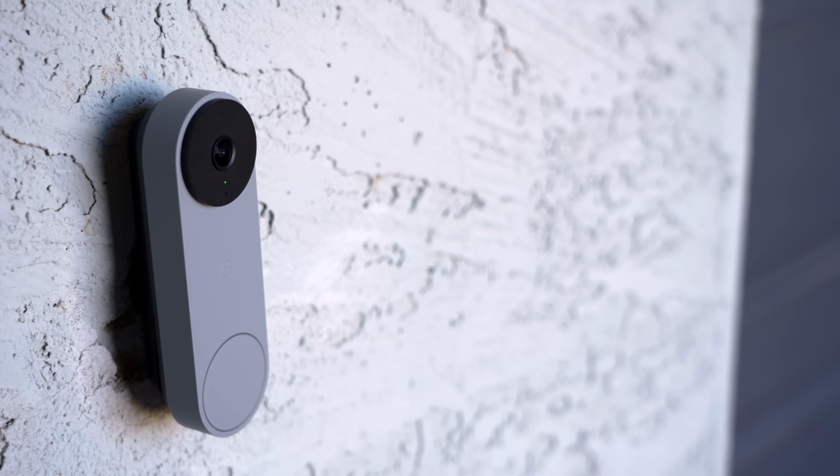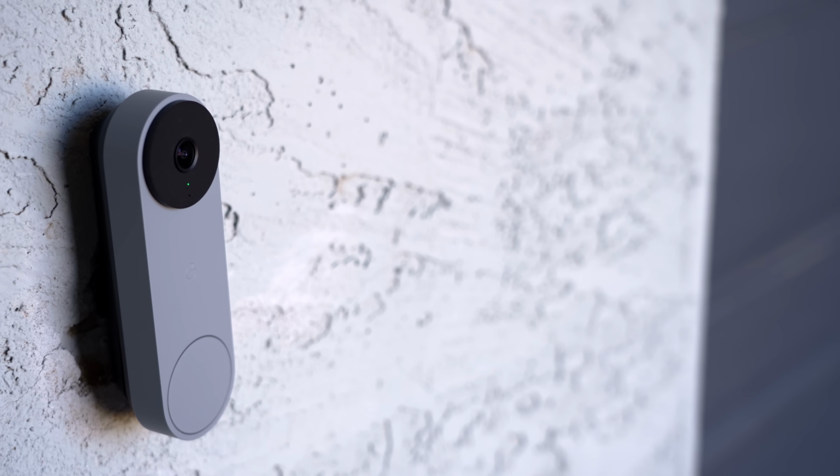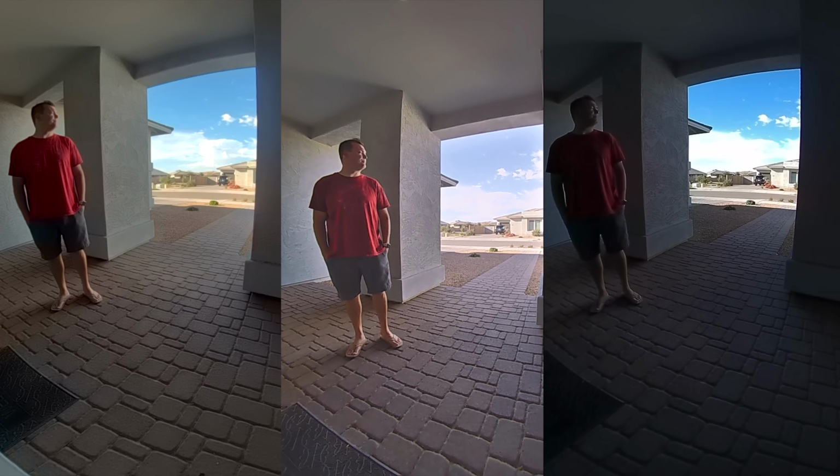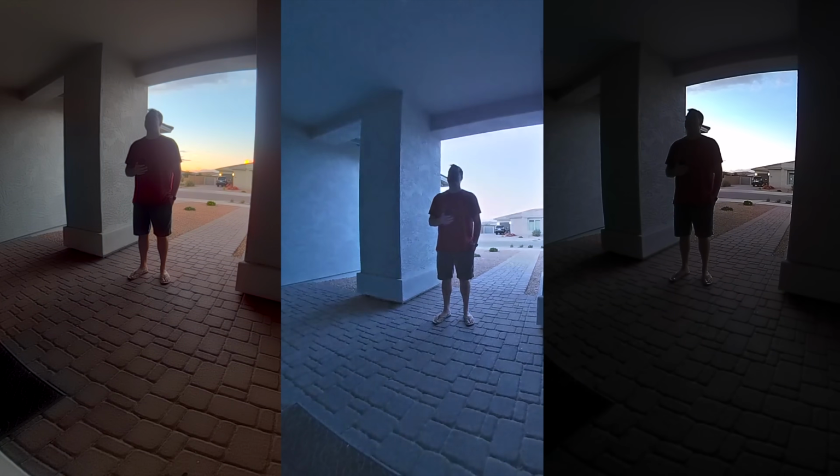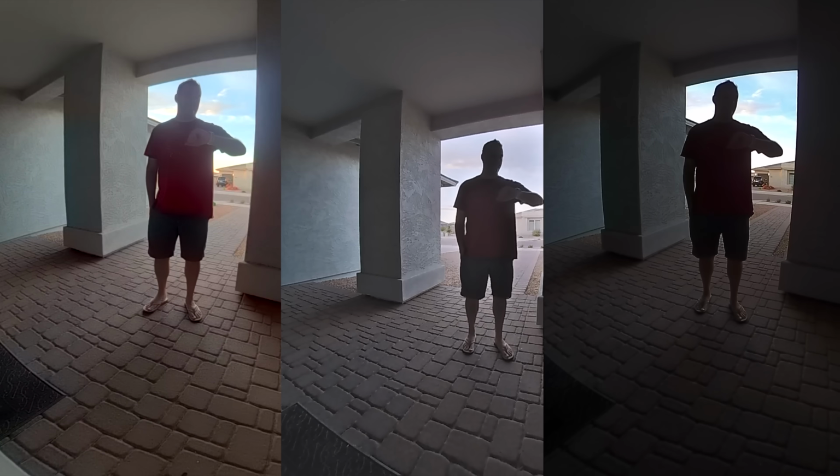This is the new Nest Wired Doorbell. Google has been raving about how great the image quality is. So I put it head to head against a few other doorbells in all different lighting conditions. And we're gonna see how well it actually does.